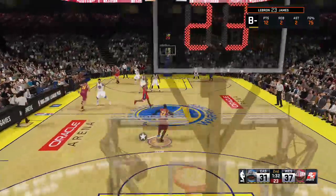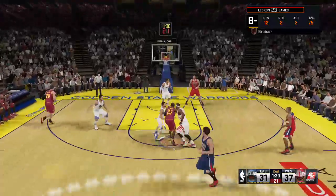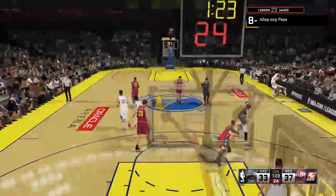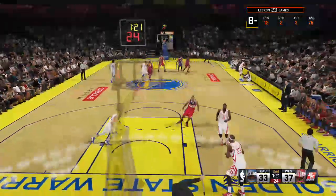Andrew Bogut checked in for Maurice Spates. The East also changing it up. Mozgov comes in for Taj Gibson. And Sessions subbed in for John Wall.